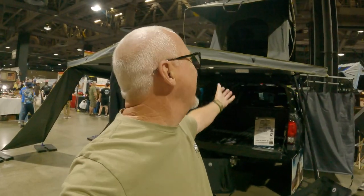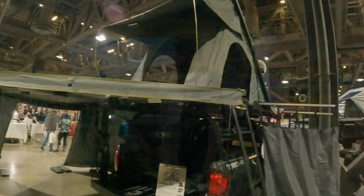Here's the deal. You need to add a little accessory for your truck. Here you go. That is it. Accessories at their finest.